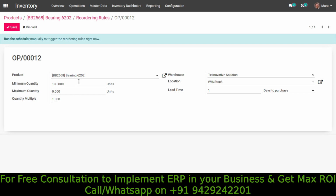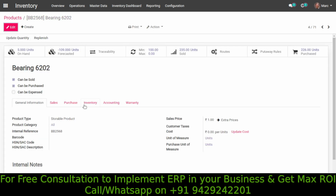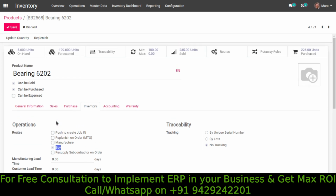The second thing is, some of the goods we do not keep in stock, but we only buy them whenever I get the order, right? So in that case, you can set some routes in the product. We have multiple routes. One route, as I have told you, is Buy. Whenever you set the buy rules, the requirement of this product will always be generated from two kinds: by order or by the minimum stock which you have set, right? So whenever my quantity goes below this quantity, it will create the order automatically.